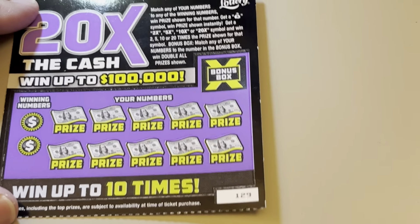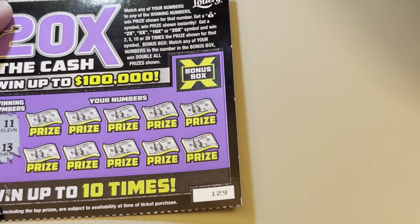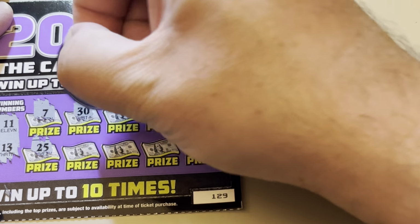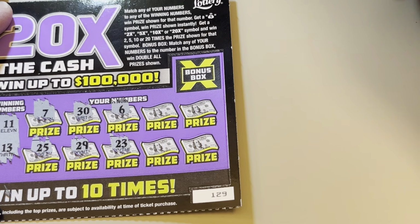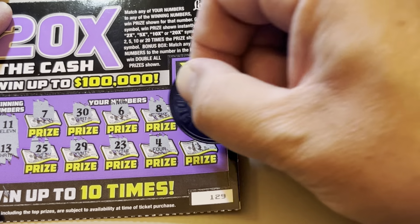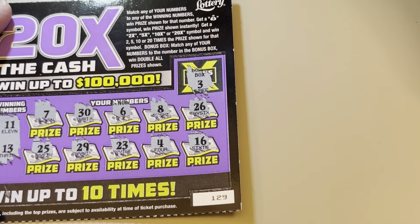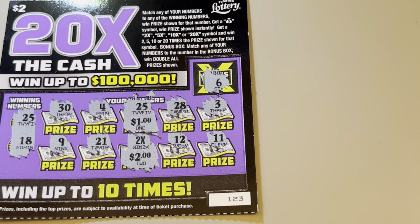Alright. Last ticket here. Ticket 129. We have 11 and 13. Hopefully lucky number 11. Give us a good win here. Or another win at least. No 11, no 13. Bonus for the win. Come on. 3. And we have a 4. So, unless I missed anything, we have one single $5 win out of 15 tickets.